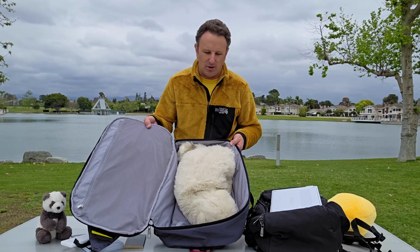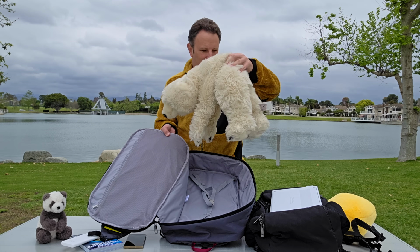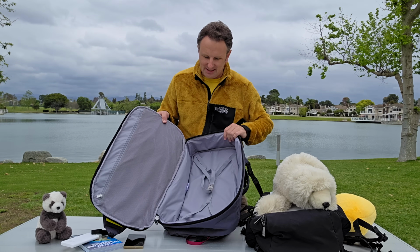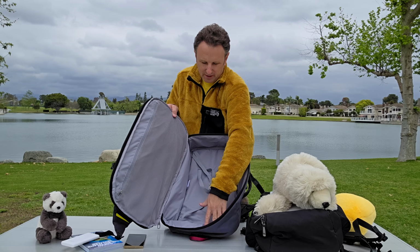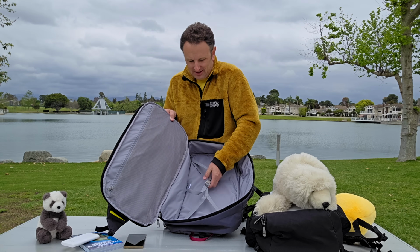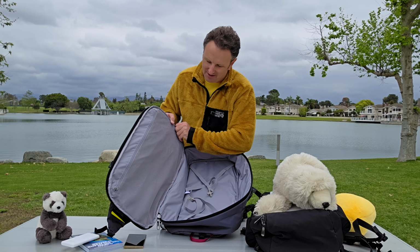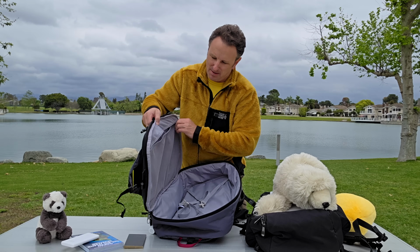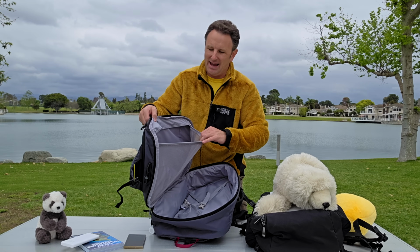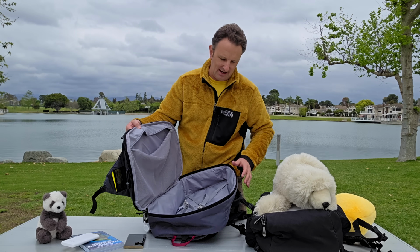Who's in here? It's a polar bear. Again, just to show you the size of this, that's a really big polar bear. You can see this is a pretty big opening up here, really big. That's why I say it's like a suitcase on your back. It's got these little straps right here so that you can put things in, clasp it, hold them down, and then it's got another big pocket over here. Maybe you might want to put pants or shirts or things like that, things that are big and flat that you want to keep in there.